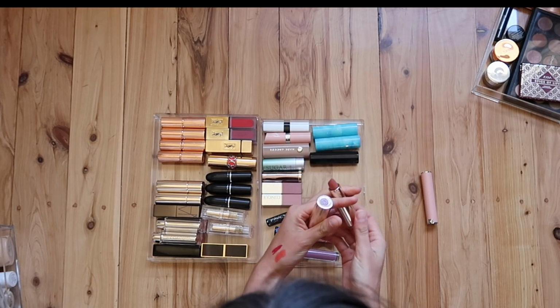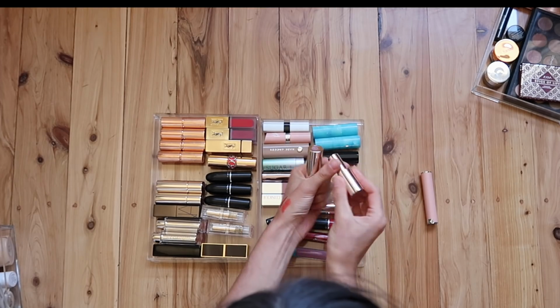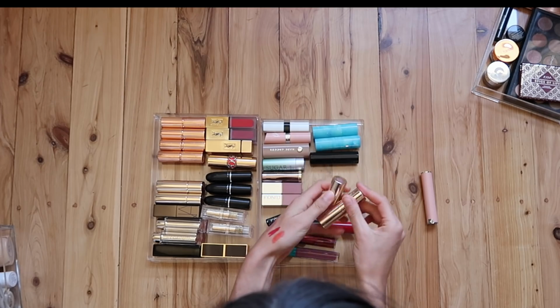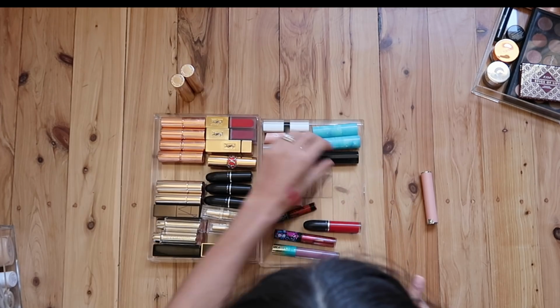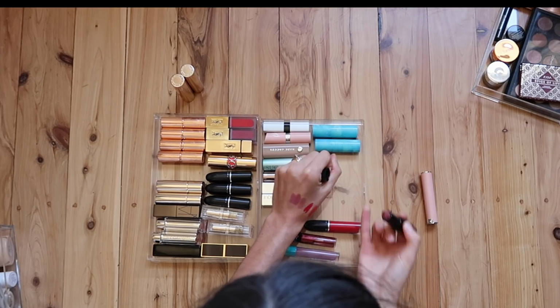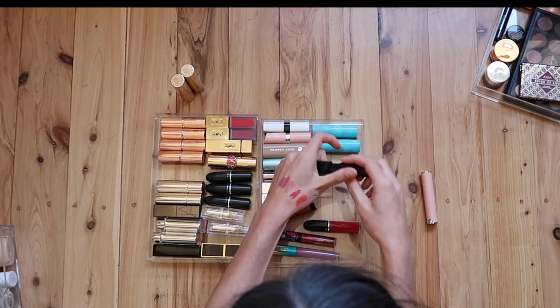I've got these really lovely lipsticks. These are both from Becca, which I'm going to keep. They're just really nice nudes. I love this one. It is called, what is that, Yours Truly. So I'm going to keep those. This one here from Sephora is a really nice color too. It's a little bit different to anything else that I have, so I might hang on to that one for now.